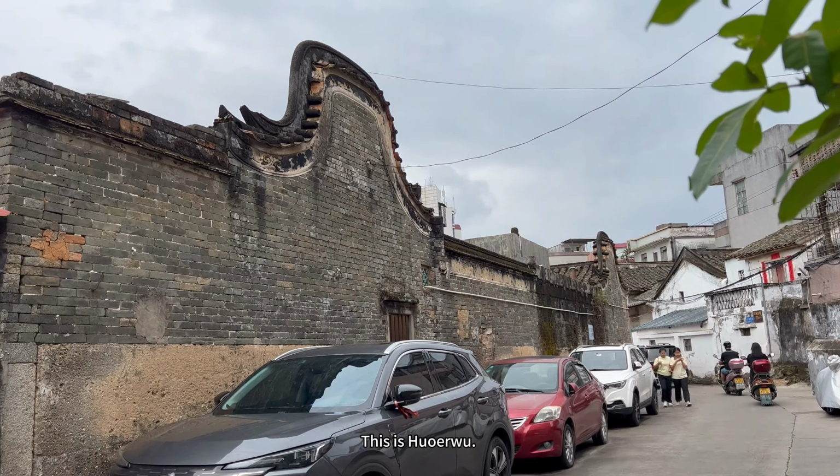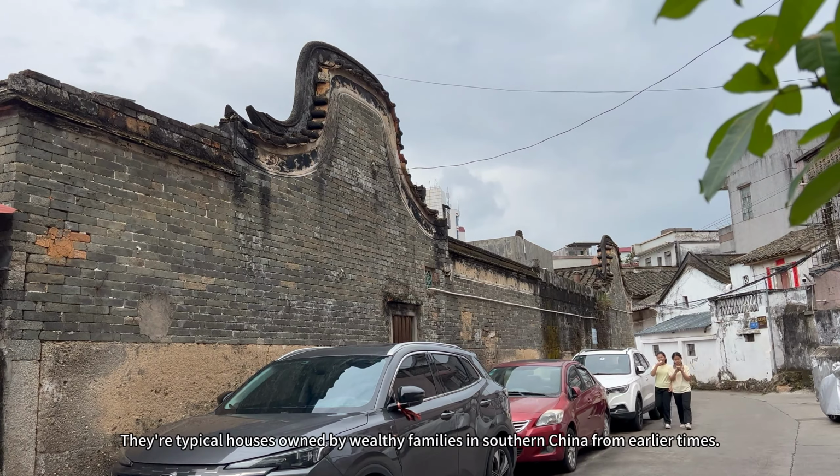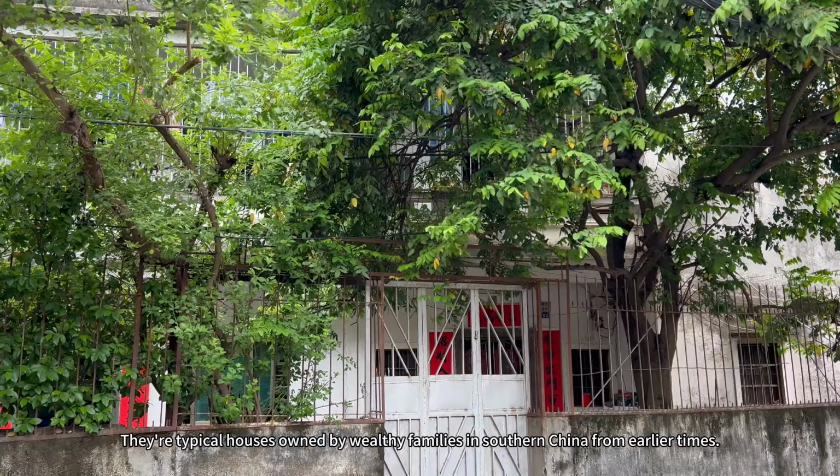This is Huizhou, literally house with what ears. They are typical houses owned by wealthy families in southern China from earlier times.